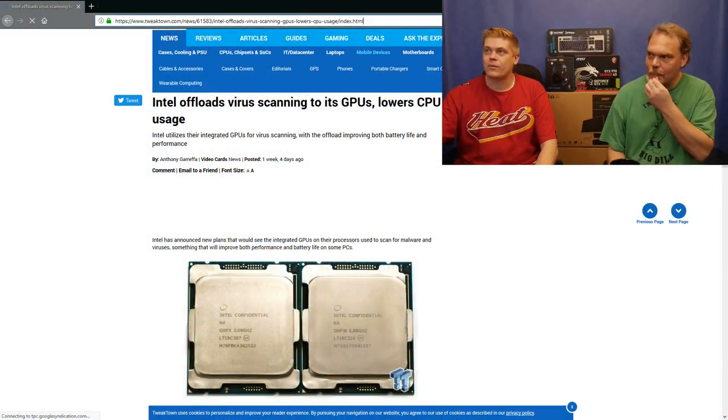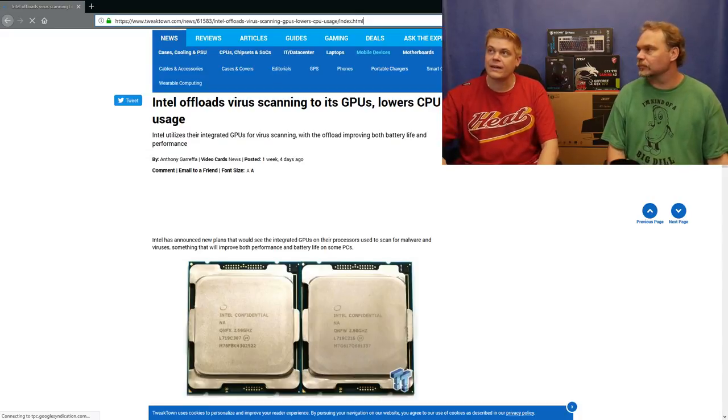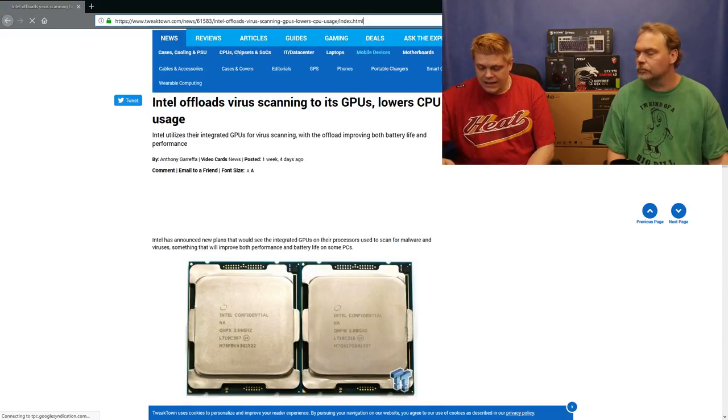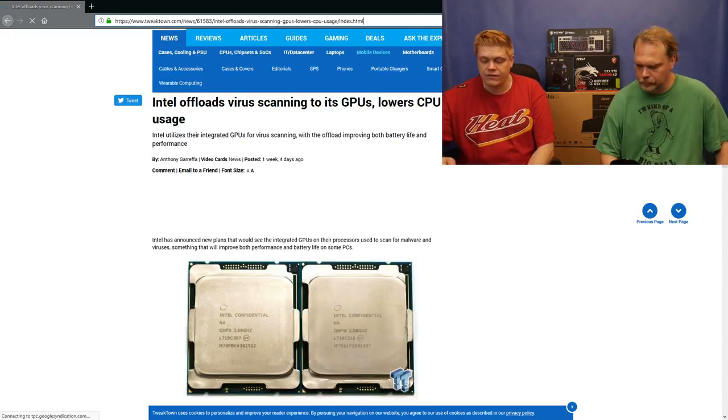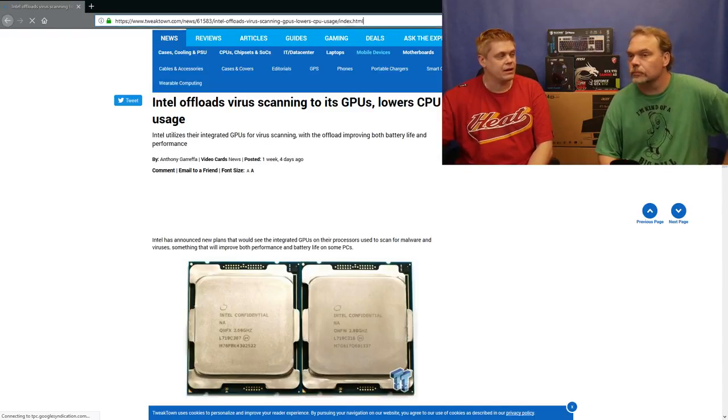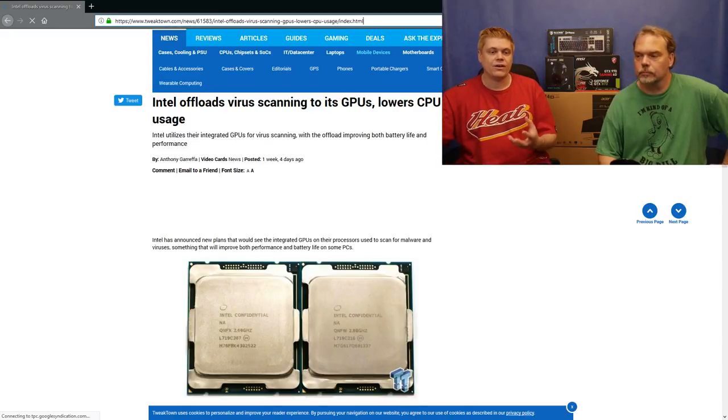All right, next up, we got the Intel. They are offloading their virus scanning to its GPUs to lower CPU usage. Basically, Rick Echevarria, its Intel Security Division VP, said that with accelerated memory scanning, it's handled by Intel's iGPU, the Integrated Graphics Processing Unit. Basically, what it does is it takes all that processing power that would be used by your computer to scan all your files and just puts it on the internal graphics so you don't notice a hit on your system.